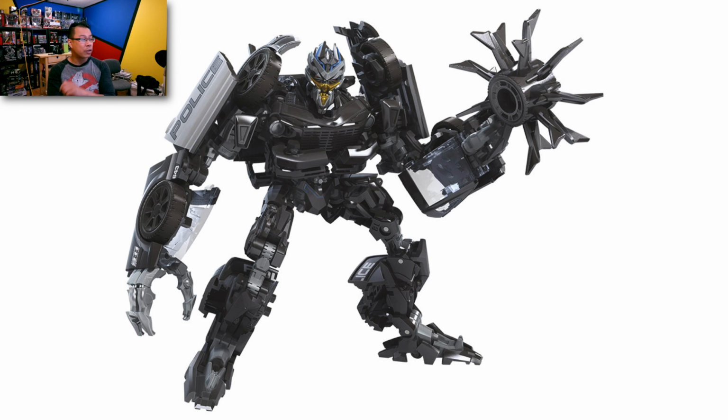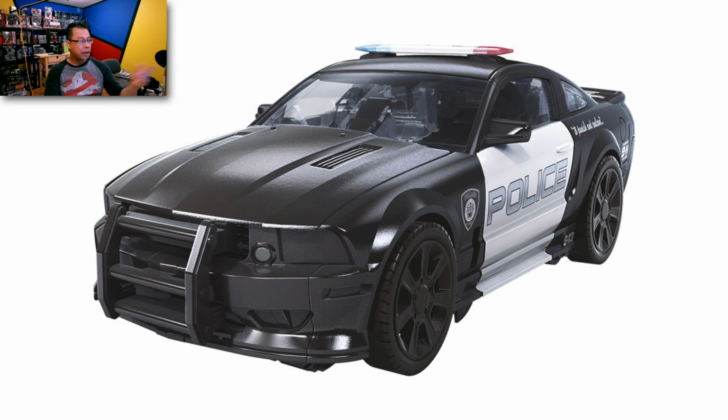Now here is an official image of that Barricade, and as you can see right now, this is such an improvement over the Deluxe Class that we got from the first Transformers film, and it all comes down to really the chest. The way they did the chest is so much better. And there's the vehicle mode.